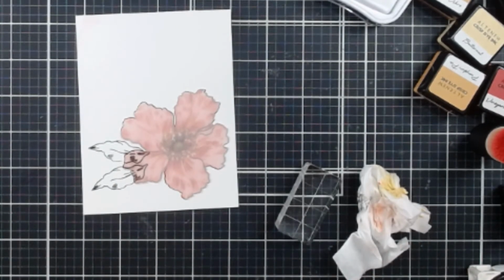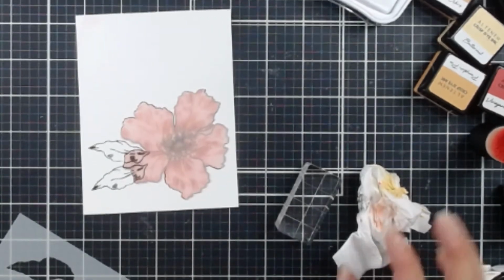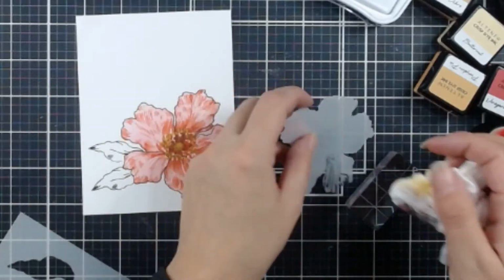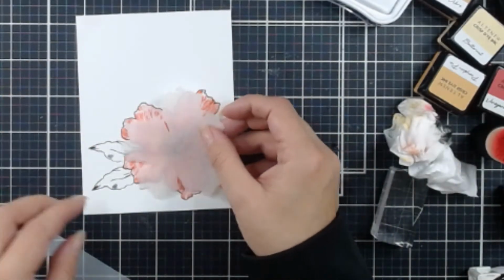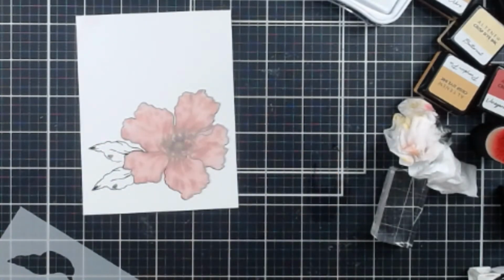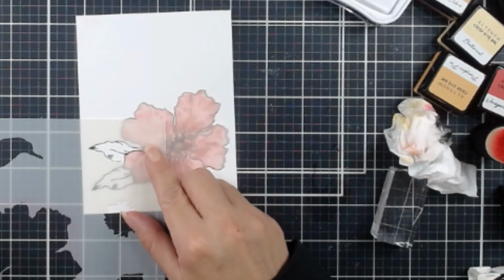Okay, I know what I dropped now. It was my mask stencil. So I'm going to keep this in place. I just want to get rid of some of that ink. Maybe get that off first, Lydia. Give it a wipe, give it a dry. And then I can get the coordinating leaf part.